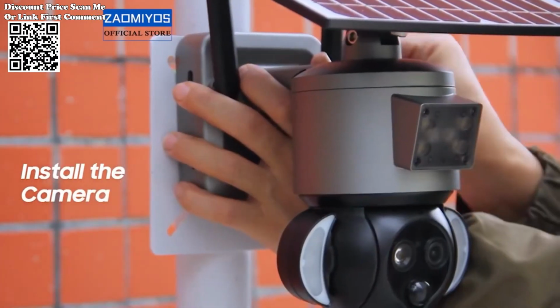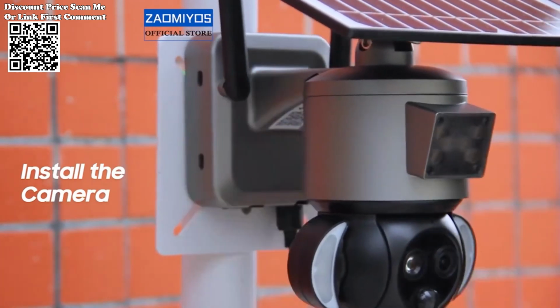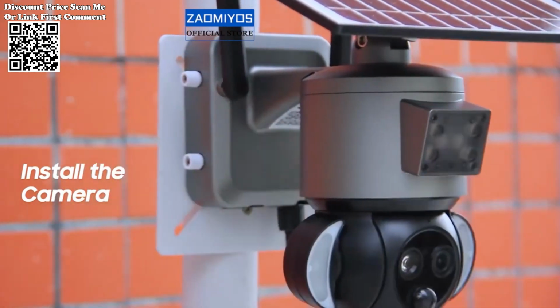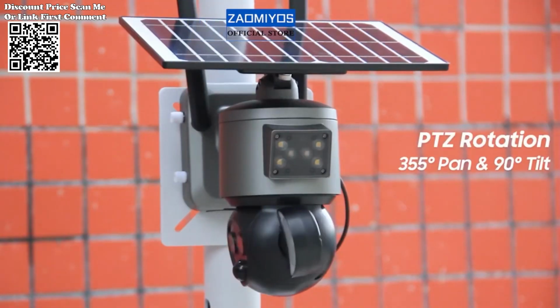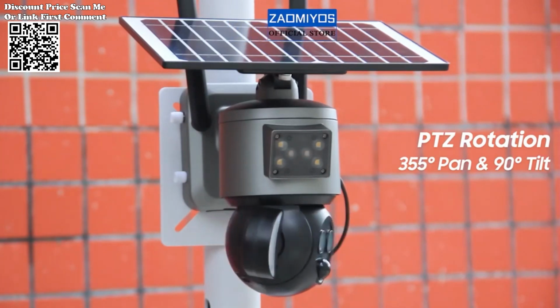The ZAOMIYOS 8MP 4K solar camera stands out as a pioneering solution for outdoor surveillance. Engineered with cutting-edge features and robust construction, this camera promises to redefine the standards of security monitoring. Let's delve into its functionalities and capabilities to understand how it ensures comprehensive protection and surveillance.